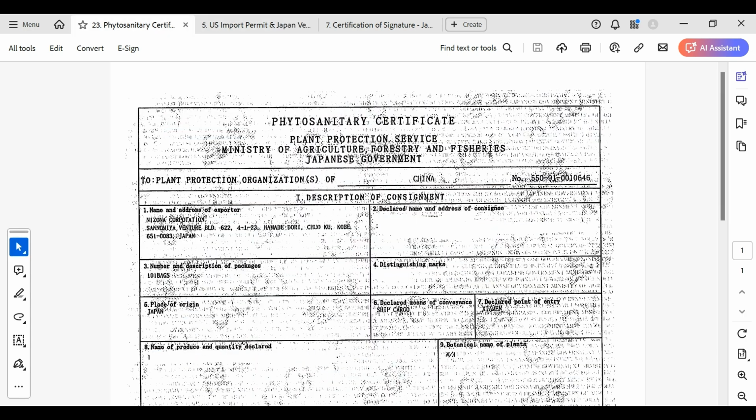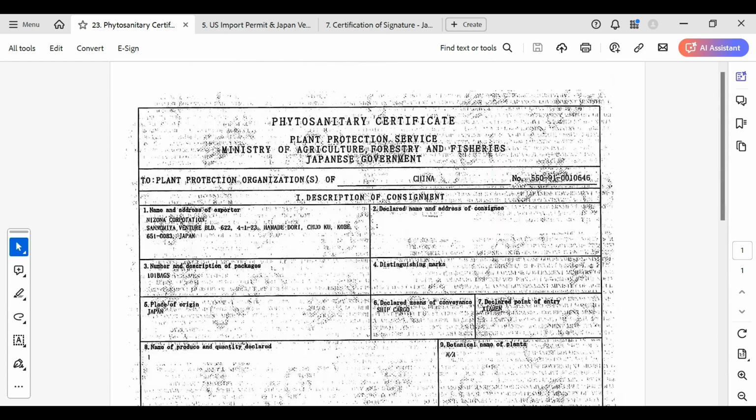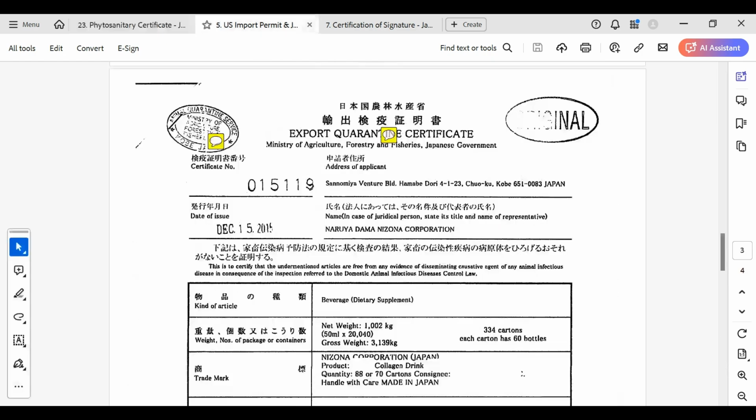One point that is important to mention about these kinds of documents is that they are only available if the government of Japan has an agreement with the government of your country that requires this document for certain categories of products. If you require these kinds of documents on a generic basis and your country doesn't have an agreement with Japan, these documents may not be issued. So please be aware of that.